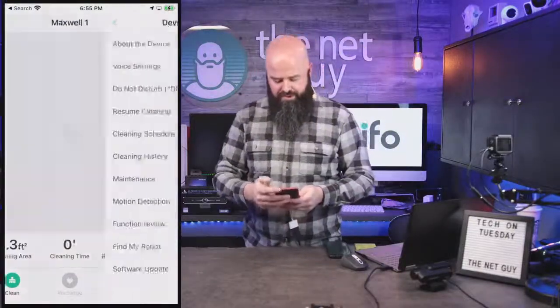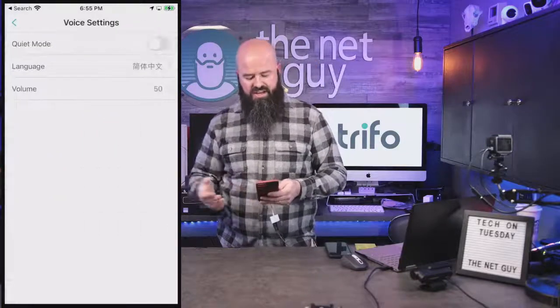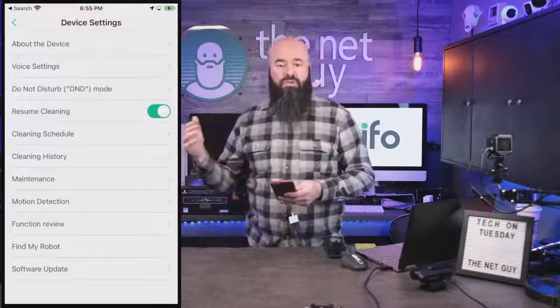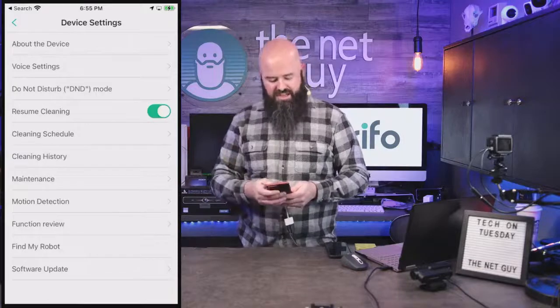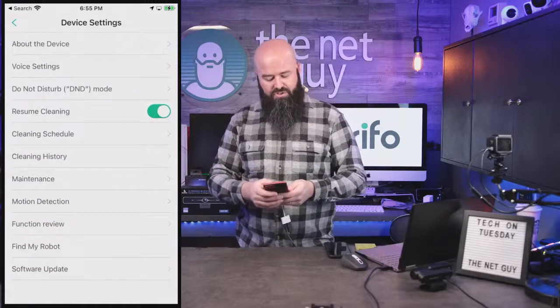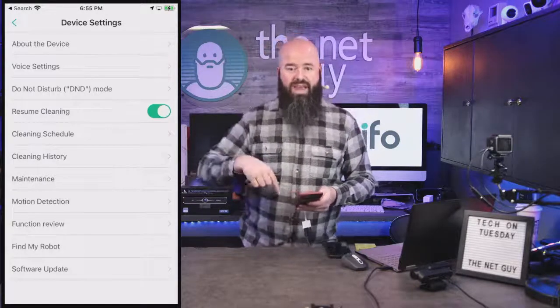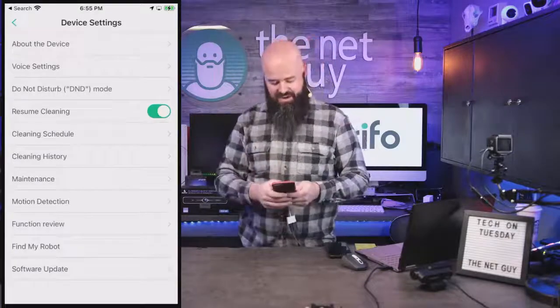So if you go in here to the menu, I'm just going to go quickly through the settings so you can see all about it. You can go to voice settings, you can change the language, or you can turn on quiet mode. Now, if you do quiet mode, it's not going to be doing all the announcements that it has. It also has a do not disturb mode. It has resume cleaning, so if it's out of charge or it needs to go back, it'll go charge itself up and then go back to clean and then return.